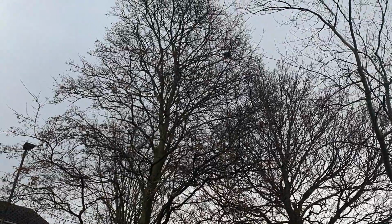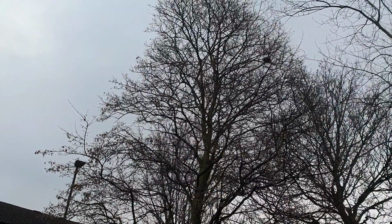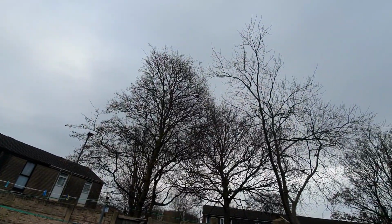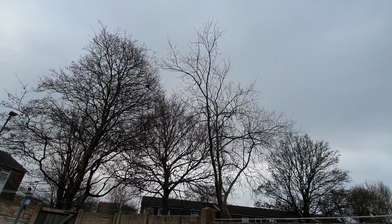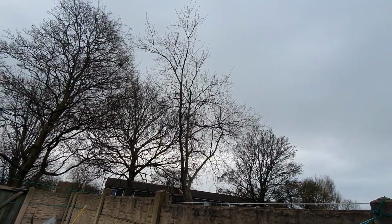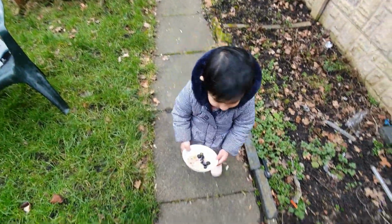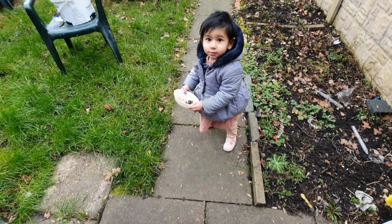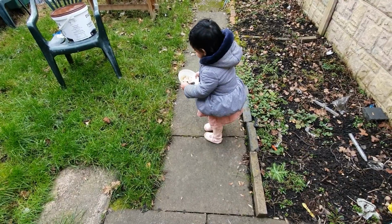Can you hear the birds? That's my favourite part. Okay. Have you dropped them? Nope, she ain't dropped them yet. Lovely. You not dropped them yet. Good girl. Don't drop them, okay? You're gonna eat them.